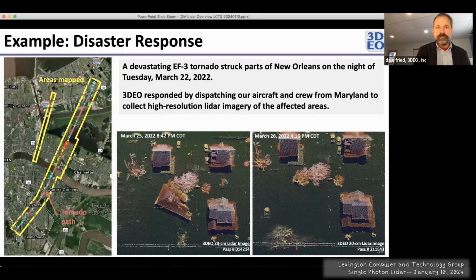Another example has to do with disaster response. And in particular, well, let me walk you through this example quickly. We're almost done. So here there was a tornado that came through New Orleans a couple of years ago now, and it followed approximately this red path. We went there very soon afterward and collected some 3D imagery. In this particular case, we see a house that looks like it's not on its foundation. Perhaps this is the foundation over here.